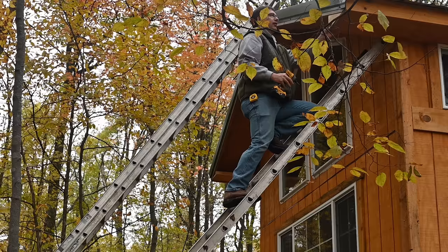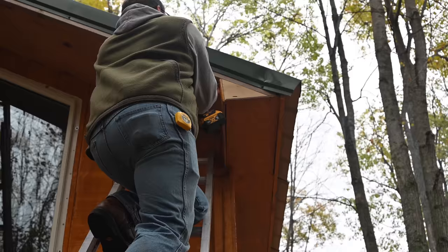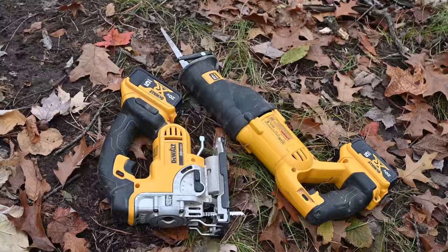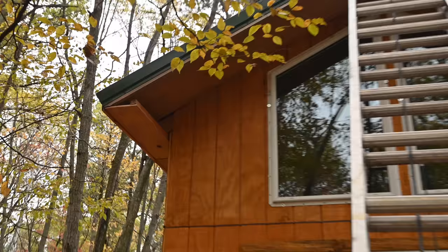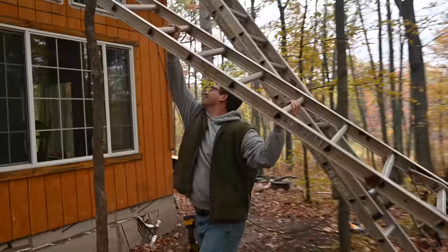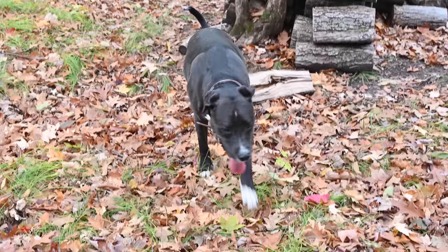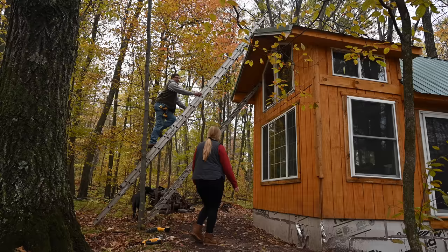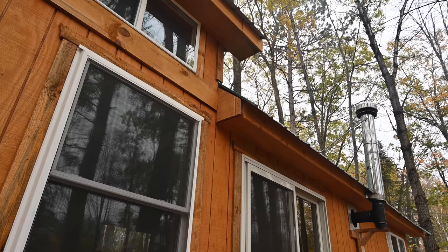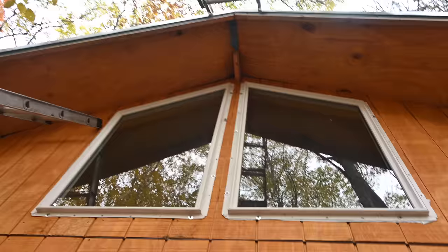What do you think? It actually looks really good. Perfect. Beautiful. Looks lovely. Now just this side. Ignore it. I think it looks fine. Now this side. Right there to patch up that little hole.